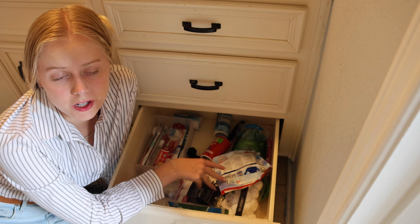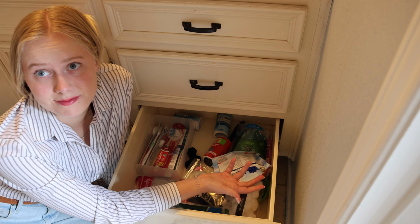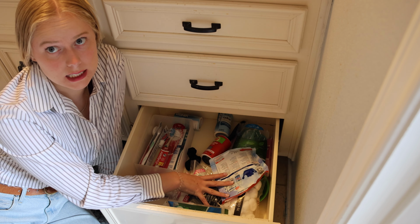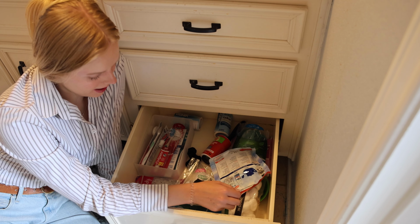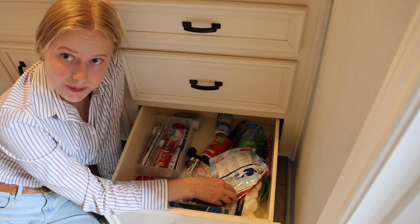That was all for this drawer. Like I said, not much scanning necessary, but definitely organizing is necessary. So yeah, I'm gonna get on with doing that.